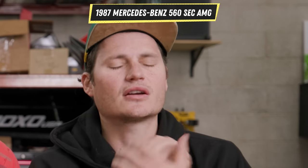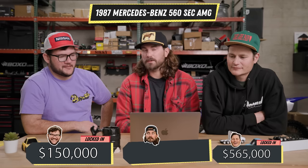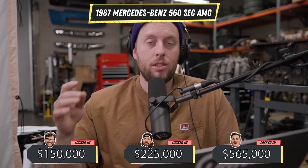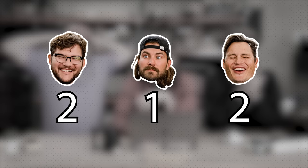I think this car went for $565,000. I have no idea, I'm shooting in the dark. Same, dude, I have no idea what these go for, and that's why I don't feel weird saying $150,000. Yeah. I'm gonna say 225. The estimated range that it was going to sell at was $225,000 to $275,000. It actually sold for $720,000. What? Holy, how the turntables. How the tables turn. In last place, just like that.